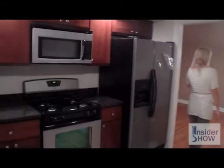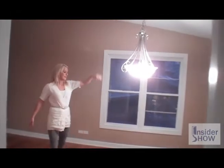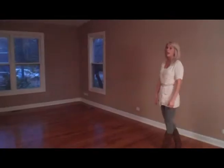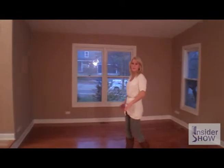Come through here, and this would be your dining room. As you can see, it's a really nice chandelier here for you. Your table goes in here. We have all hardwood throughout this area. We have vaulted ceilings in here, so again, the granite effect. And this would be your front room then, so the hardwood runs throughout this area.